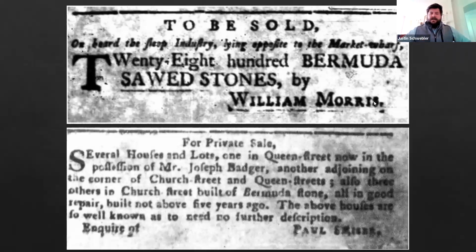And again, here on the bottom, an advertisement for the sale of some houses in the 1730s. Several houses and lots on Queen Street, now in the possession of Mr. Joseph Badger. And adjoining the corner of Church and Queen, also 3 others in Church Street built of Bermuda stone, all in good repair and built not above 5 years ago. And these houses are so well known as to need no further description. So I love that too. And so we see a number of advertisements like this. The house is so well known, they're in no further need of description.